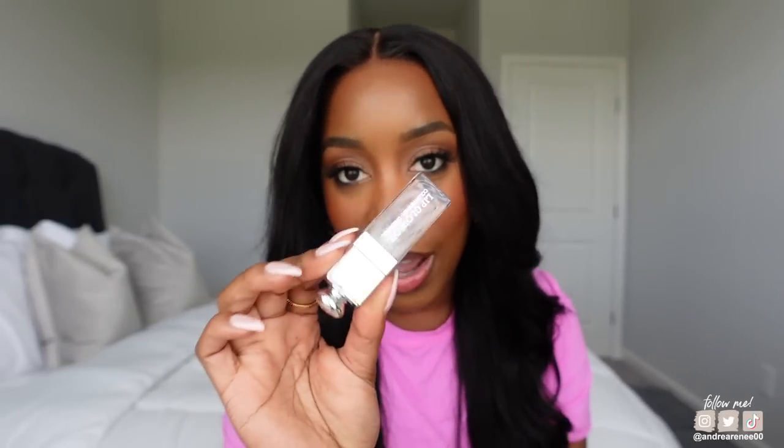I mean these are sold out. Sometimes they restock here and there on Sephora, because I've seen them in and out of stock on Sephora. But if you can get your hands on one of these, I'd say get it, try it out for yourself and see if you like it. But she's cute, you know, she's cute.